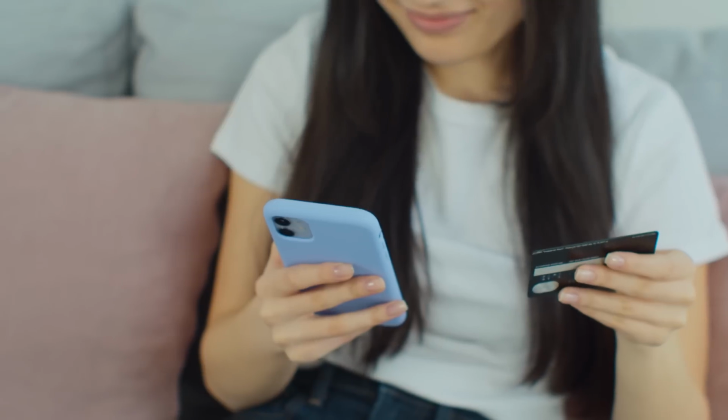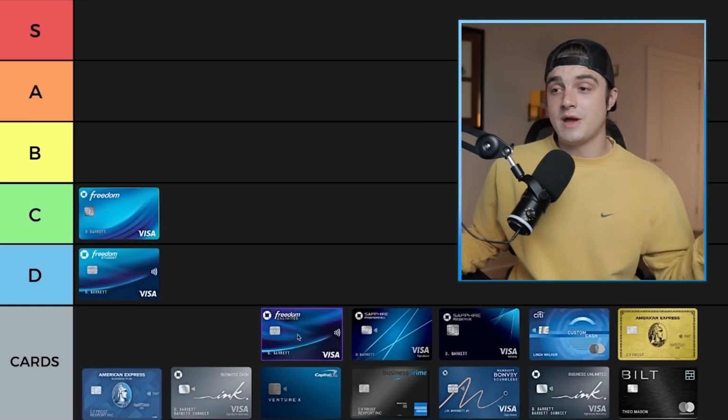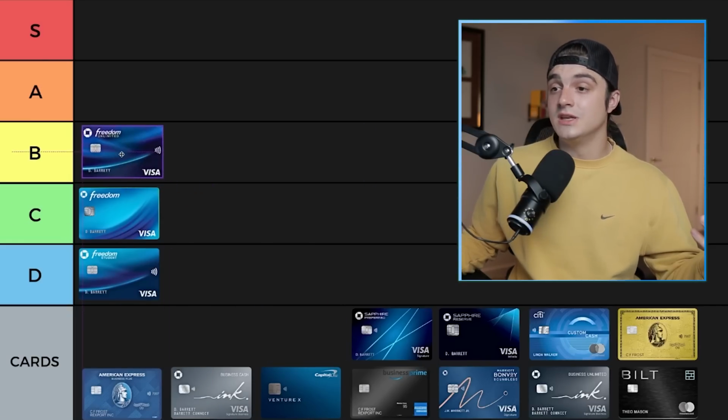And I still think that it is one, if not the best, beginner credit card for people to get, specifically for those that are a little bit more casual in the credit card game and really want to remain within one or maybe two ecosystems. As y'all know, I think Chase is really the best for that, at least for me personally, because I love their transfer partners and stuff. So for that reason, I'm actually going to be slotting the Chase Freedom Unlimited into the B tier.